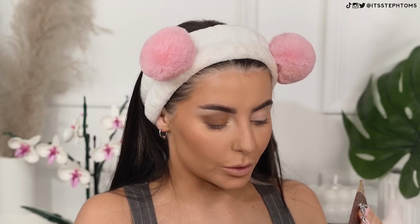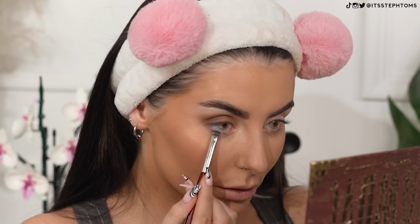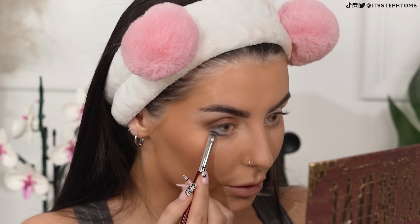So let's give them a couple of swatches first, because I might do the matte blue and then put a little bit of the shimmer on top. Let's do that. Now I want to really make sure that there's not any fallout here. So give it a good old whack. And then I'm just gonna tap it on, because I can always smoke it out in a minute.